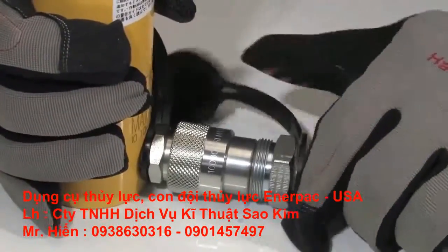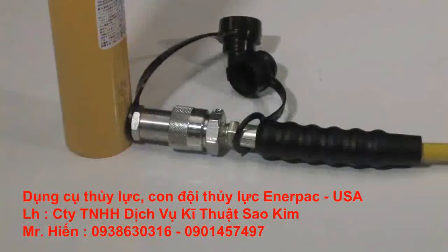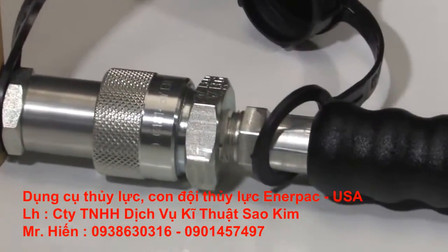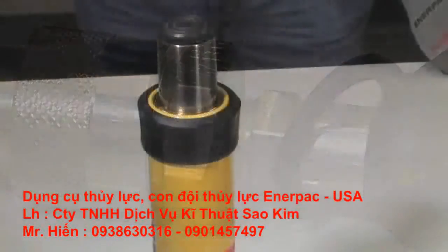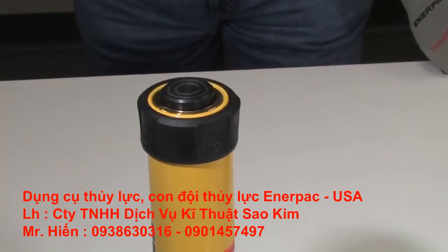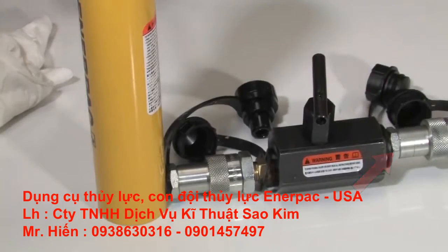Before you start pumping, make sure you have a complete connection. You should never try to fix a bad connection during a lift or tool operation. You'll strip the threads and possibly destroy the coupling. When you detach a coupling, be sure the cylinder is fully retracted, or use a shutoff valve or safety valve to lock in cylinder pressure.